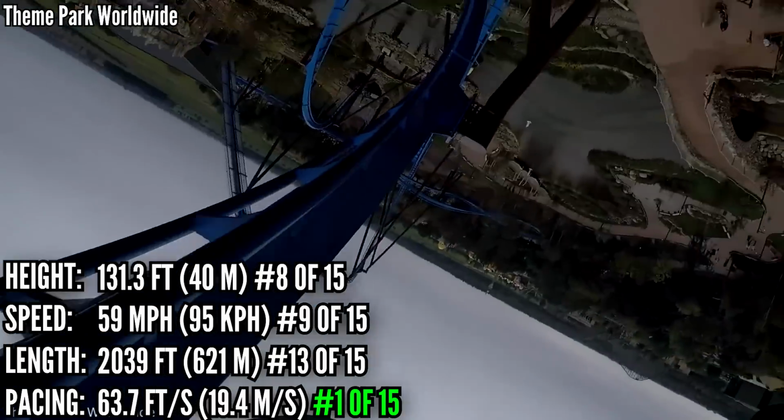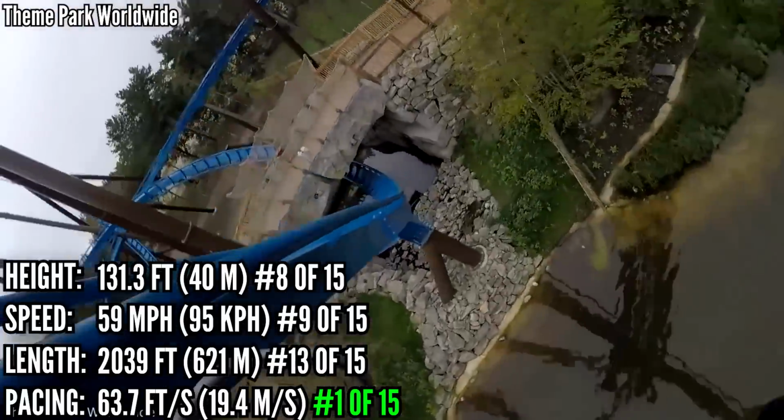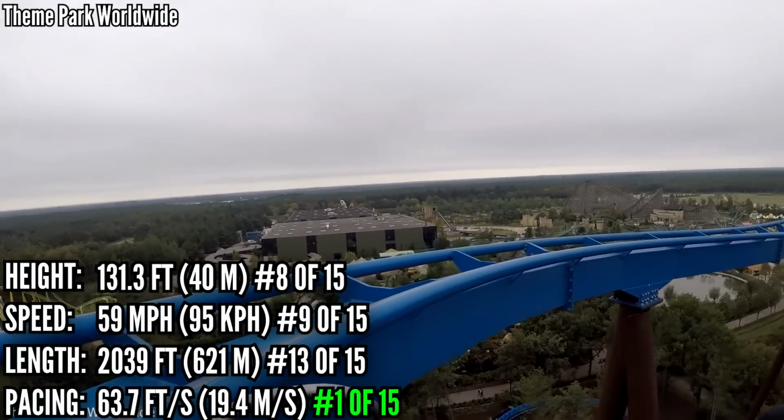It has a lot of speed at the end that could have been used to pack in some more elements, but it uses that speed for a very intense helix in the middle of the ride. As for the near-miss elements, this has 2 dives under a bridge. This one stands out for its dark indoor section before the lift, and it's the only one to have a turn off its lift hill.